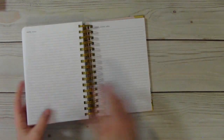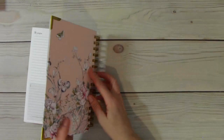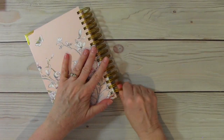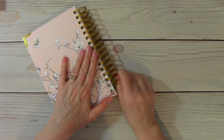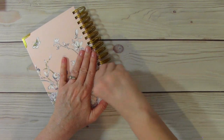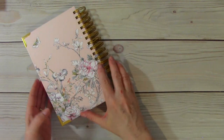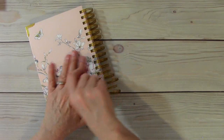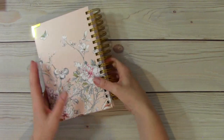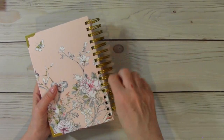So I'm going to do the same with this. And we go back to the back here. So really quick, all you do is you take these and you bend them. And then you do them all. And then when you have them all done, you flip it. And like I said, I'm going to link her video because she shows you the whole process.